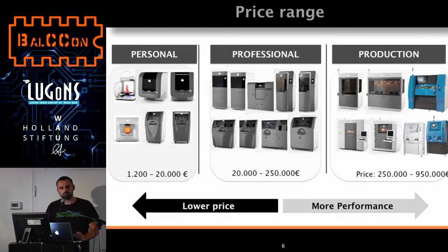Personal printers, as the name says, are for schools, and for people who just want to start with 3D printing, and the quality of the parts is not something very exceptional. The layer thickness is around 0.1 millimeter, and we have 3D parts, but the finishing of those parts is just to show them, nothing more than this.